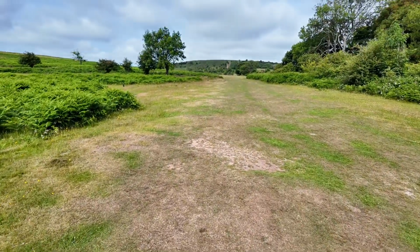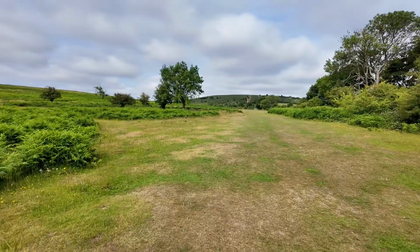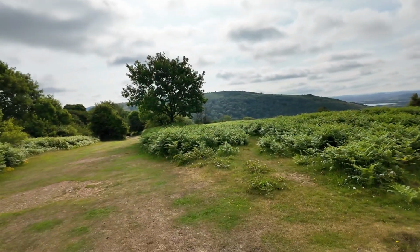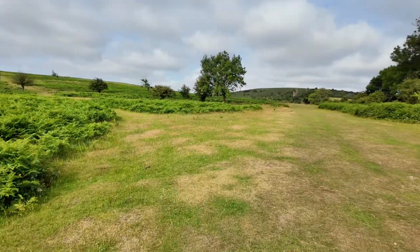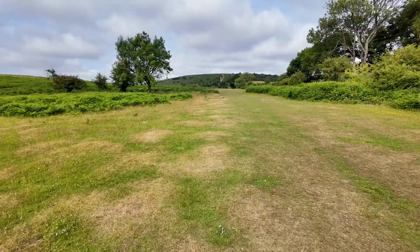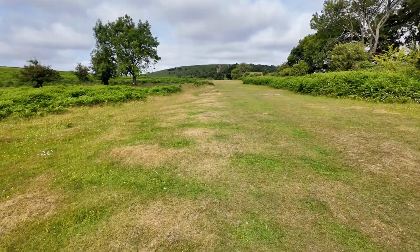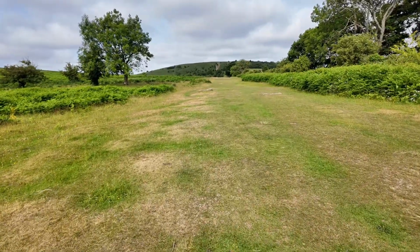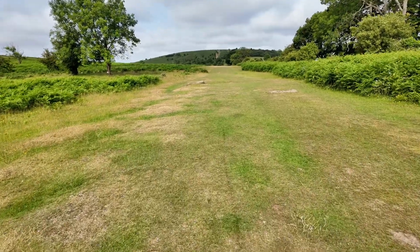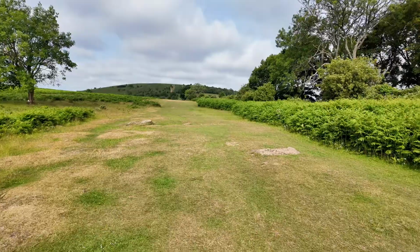They said it was all sort of wide open pathways. Look at that. It certainly is. Glorious, isn't it? Beautiful. I'd imagine when it's wet it's quite soggy, but obviously it's been really dry recently, so it makes for a good walk. That's for sure.